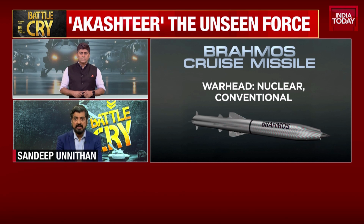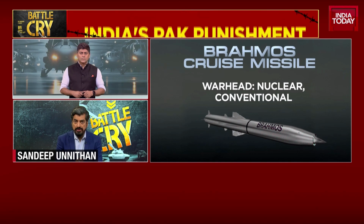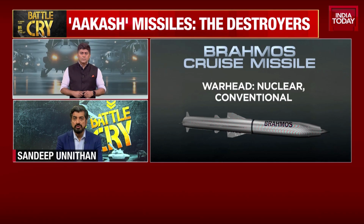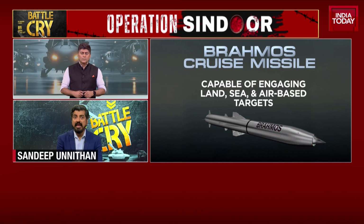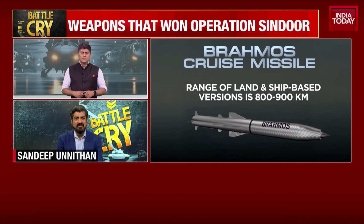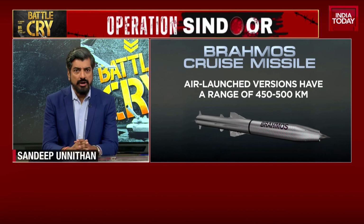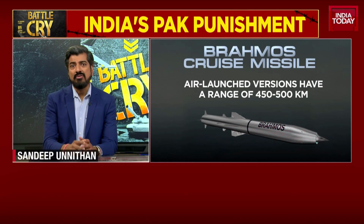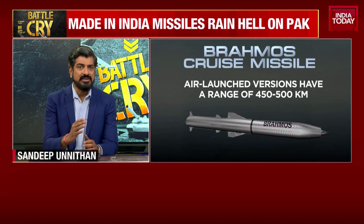And here is where Indian innovation has come to the fore. We've integrated the BrahMos missile into the Sukhoi 30. One Sukhoi 30 carries one BrahMos missile. That missile has a range of over 500 kilometers. Like I mentioned, it flies at 3 times the speed of sound. It carries a 300 kilo high explosive warhead, and the combination of a missile flying at Mach 3 with a warhead has a devastating impact.